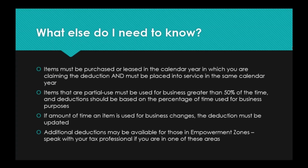All right, what else do you need to know? I'm going to emphasize again, I know I said it before, but items must be purchased or leased in the calendar year in which you are claiming the deduction, and it must be placed into service in the same calendar year. So if you have any big purchases coming up, maybe consider doing it now, and make sure that anything you purchase this year is placed into service before December 31st. Don't buy a bunch of new computers and then think, oh, I'll wait till after the holidays to start getting them up and running. That is doing yourself a disservice. If you need help, let us know. That is what we are here for.